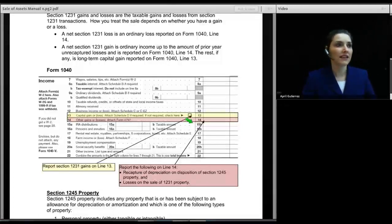So in other words, when you sell an asset used in your business for income production, it's not going to be treated as capital loss. It's going to be treated as ordinary loss, and the loss is claimed on line 14. But oddly, if you take that same capital asset and sell it at a profit, the profit will be reported on line 13 to the extent that the profit is due to an increase in value over the purchase price. To the extent that the profit is due to recapture of depreciation, the portion of the profit that is for recapture of depreciation is reported on line 14, and the portion of the profit that is due to increase in value from the original purchase price is going to be entered on line 13. So in effect, profits go on line 13 and losses go on line 14 when you sell a Section 1231 asset.